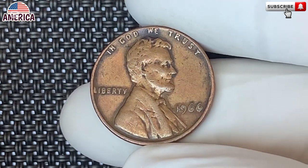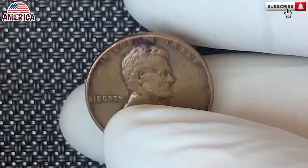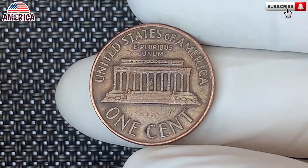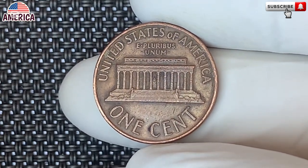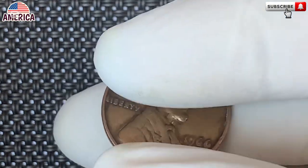The 1966 Lincoln penny is a perfect example of how even the most ordinary coins can be worth significant amounts if they survive the test of time in exceptional condition. With fewer of these coins left in pristine condition, collectors are eager to get their hands on one, driving up the price in a big way.